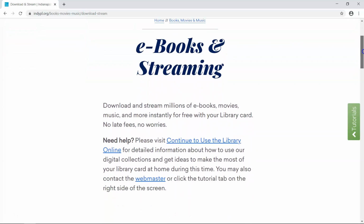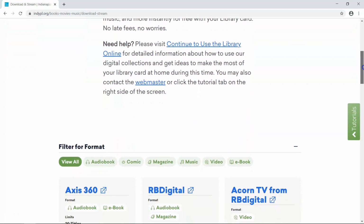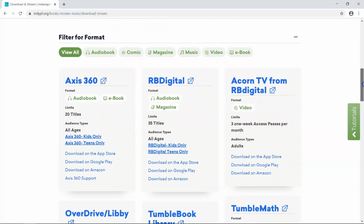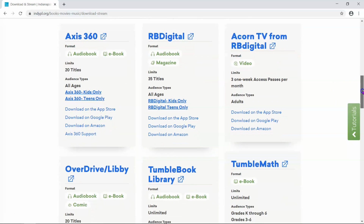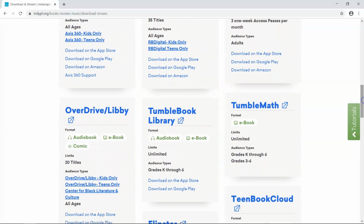So from eBooks and Streaming, I'm going to scroll down just a little bit, and here's where you will find all of our digital access platforms for ebooks, audiobooks, streaming music, streaming video, all kinds of great digital things that you can access from anywhere. Right, and so my second row down, kind of in the middle, is where we see TumbleBook Library. There is also an option for you to download an Apple app or a Google app to your tablet or smart device if you would like to do that.